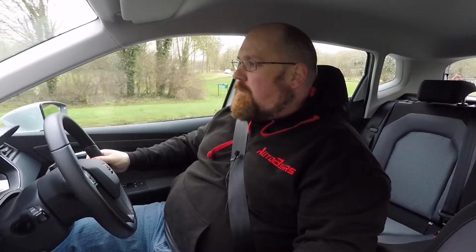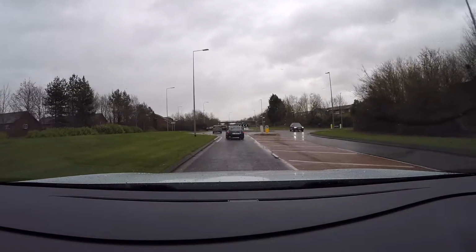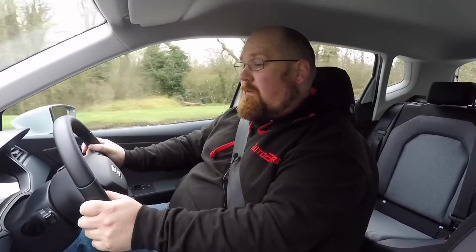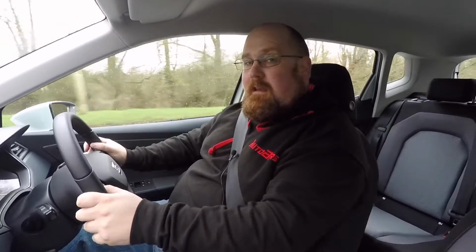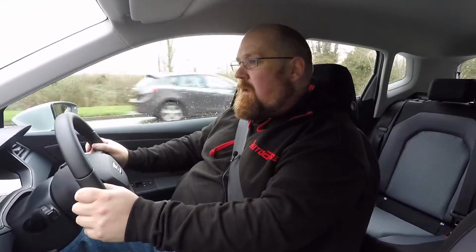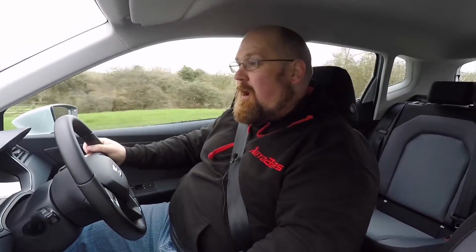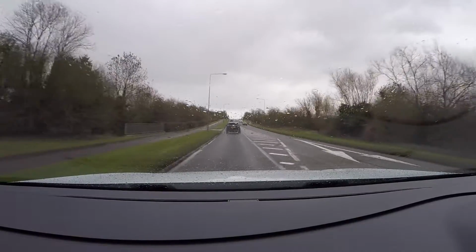So you do get a bit of a 3-cylinder thrum. But I will be honest, that is a huge surprise. This is a very nice engine to drive. So as I said, it's got 95 brake horsepower. It's a little turbo in that 1 litre unit, and it is genuinely a very good engine. I actually thought this would feel a bit underpowered. 0 to 60 times around 11 seconds or so.